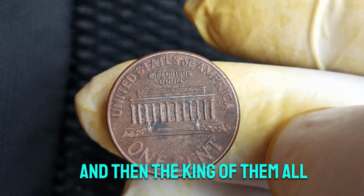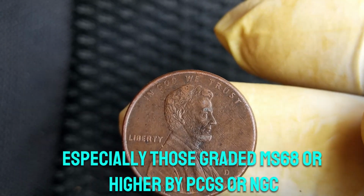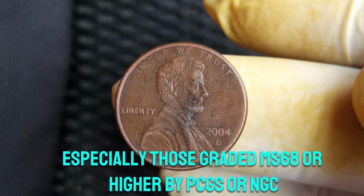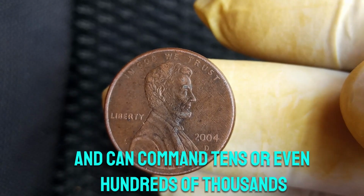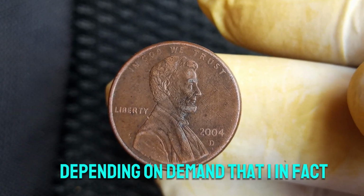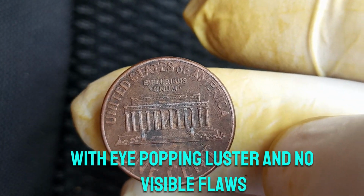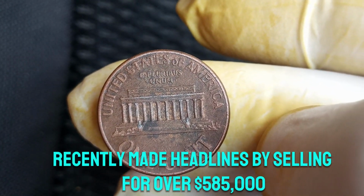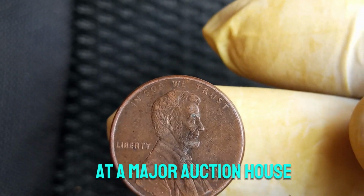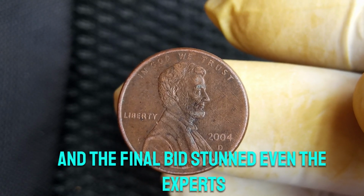And then, the king of them all, high-grade mint state coins, especially those graded MS68 or higher by PCGS or NGC. These top-quality coins are rare and can command tens or even hundreds of thousands depending on demand. In fact, a perfectly preserved 2004D penny in mint state with eye-popping luster and no visible flaws recently made headlines by selling for over $585,000 at a major auction house. Collectors were battling it out, and the final bid stunned even the experts.